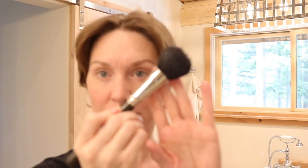Then I like to take my big powder brush and I kind of just blend out my blush a little bit to make sure there's no harsh lines on my face. I really like my makeup to be super lightweight and just really natural looking.